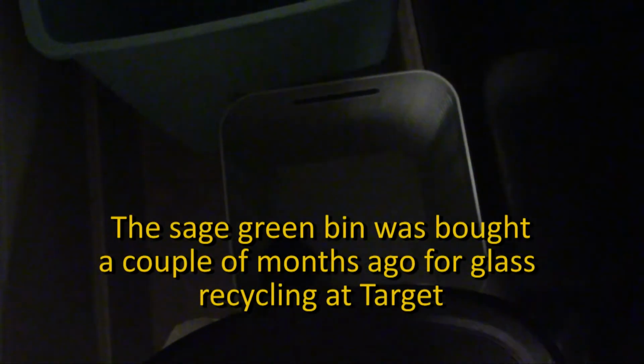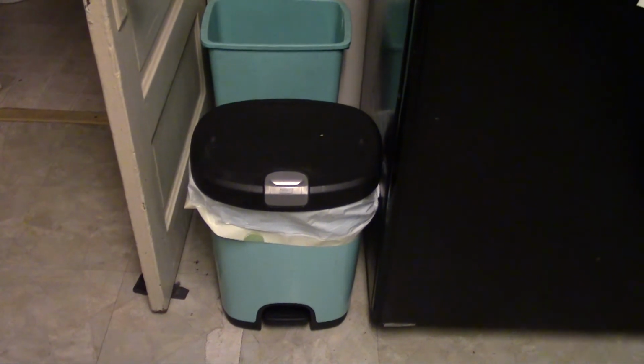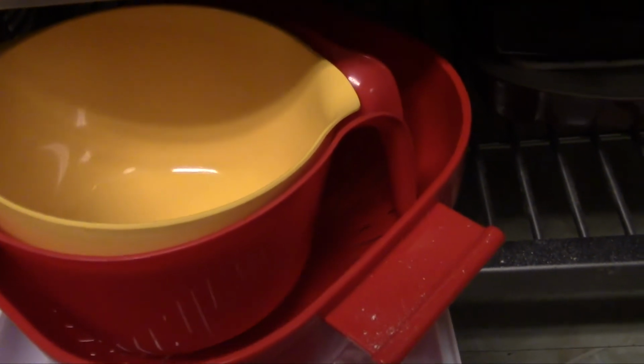Over here is my recycling and garbage center. Like I said, I may be swapping these two places around. This old garbage can started out in my bedroom when I was still living at home. And then it became a kitchen garbage can when I moved into my last apartment for 13 years. This little lighter green or sage green, dusty green bin is for glass recycling. And this garbage can is for everything else. I don't put food scraps in it, because I do have food scrap bowls. Those two, the red bowl and the yellow bowl, are for tossing food scraps in, and then they go outside.